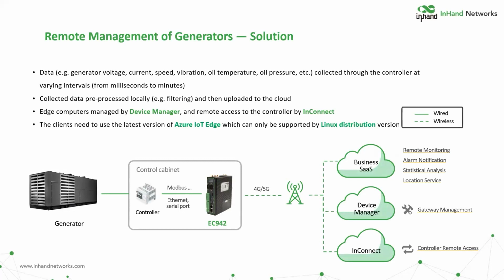As you could see, data of, for example, the generator's voltage, current, speed, vibration, oil temperature, oil pressure, etc., were collected through the controller at varying intervals. And those collected data are pre-processed locally and then uploaded to the cloud. The edge computer, in this case EC942, is managed by Device Manager, with remote access to the controller by Internet Service. This solution is similar to the previous cases, but just incorporates a more powerful edge computer, which is EC942.